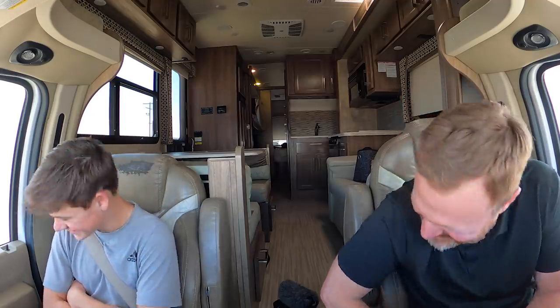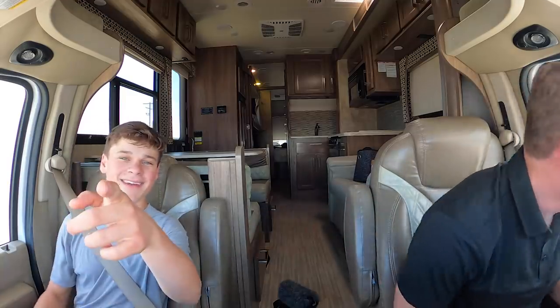It's pretty nice that they fill up propane before you leave. I guess I don't want to start the engine with him filling the propane, but I don't think Mom's feeling this quite yet, but she'll come around.